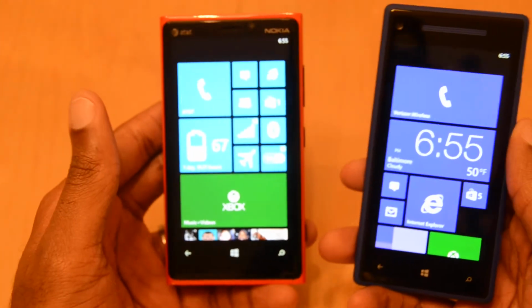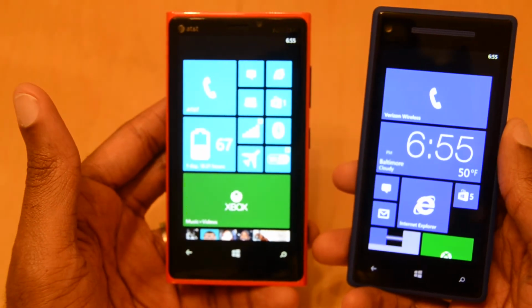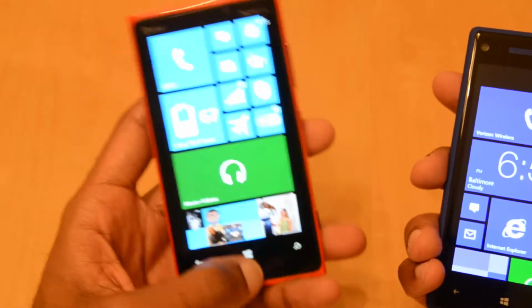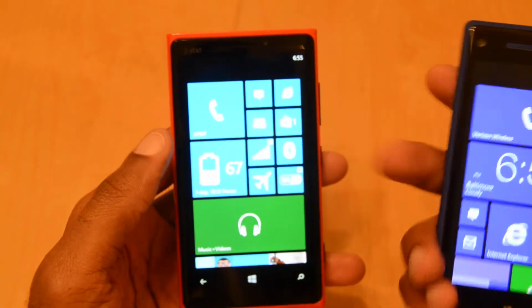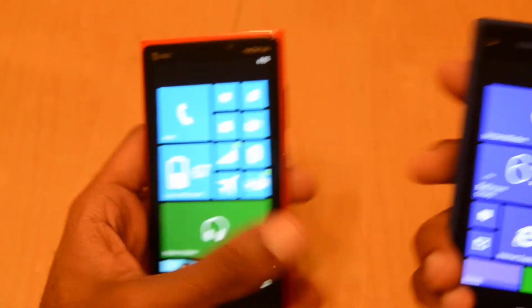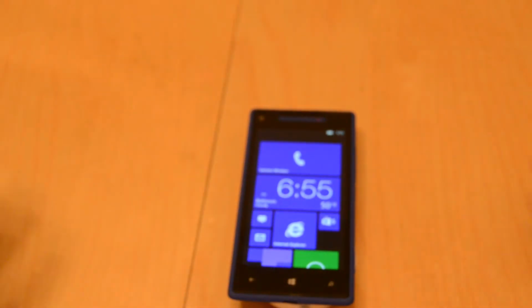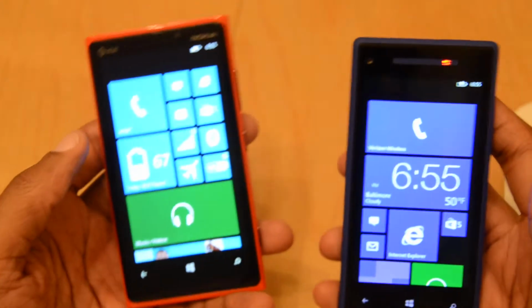Both got wonderful 720p displays. So it's a toss-up, but I'm definitely going to give the edge to the Lumia just because of the software. It's got more onboard storage. They both support wireless charging. Set down the wireless charger, that's great. Set this one down, it starts charging as well. So those are two great things you can do with both of them.